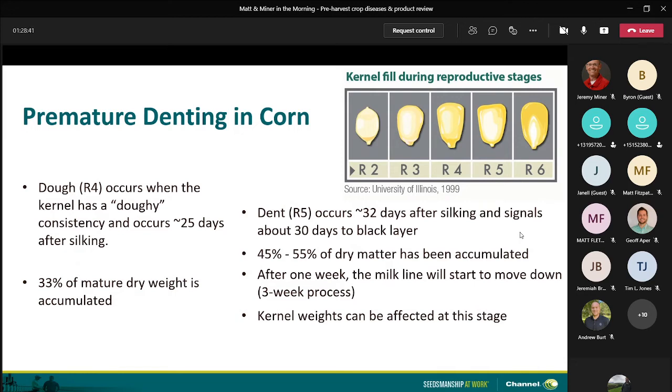So now about a week goes by, then that milk line starts to move, and that takes about 3 weeks. So now we're starting to look at kernel weight being affected. Test weight is something I've been asked about a lot the last week, certainly kernel depth. I would assume with it being sped up that much, we've probably lost some yield potential.